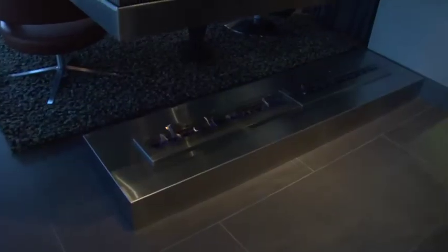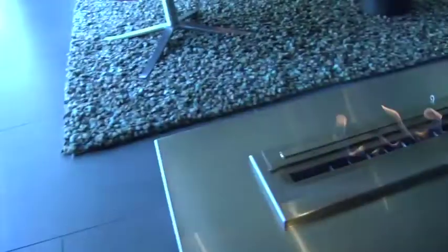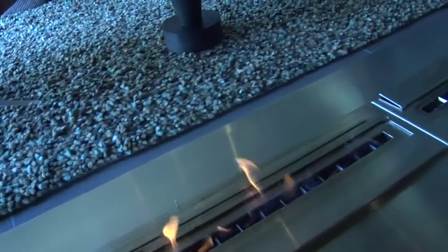The fireplace wall is a suspended block, more or less, that is over the Echo fireplace. It doesn't need to be vented, but it does carry a lot of weight, so it had to be tied into the roof structure of the building.